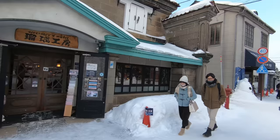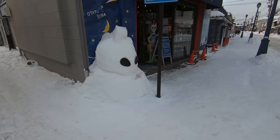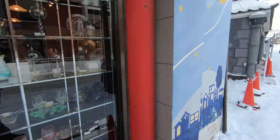I love all the snowmen. Oh, what is this? Alien. It's an alien snowman. This shop is selling glass things. This coming though. Oops. Almost slipped again.